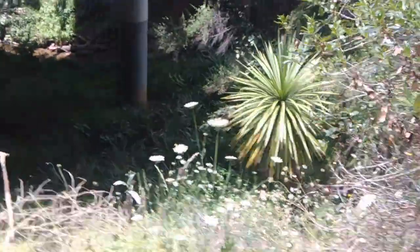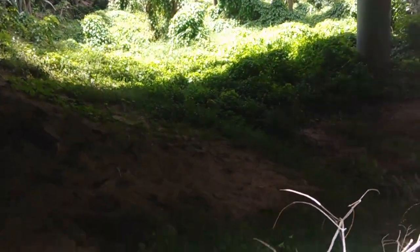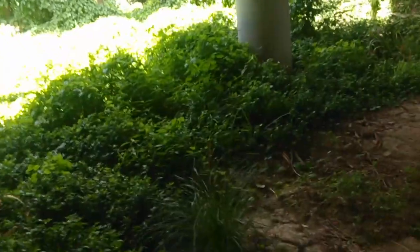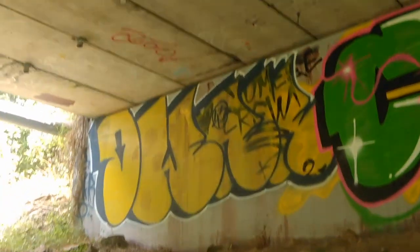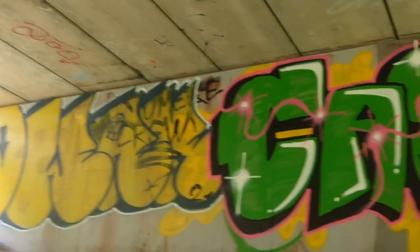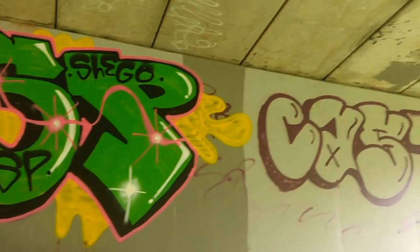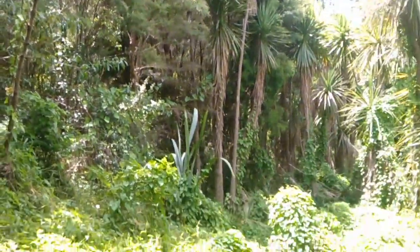Alright, okay. This is where I wanted to start. Under the ridge. Get some of the ethnic art. Yeah, awesome. Ah, this is what I saw the other day. Check it out.